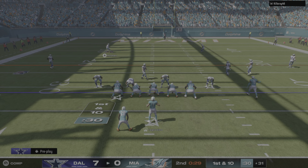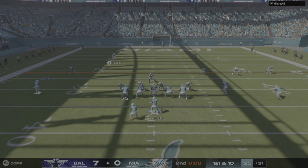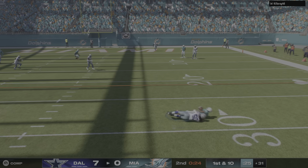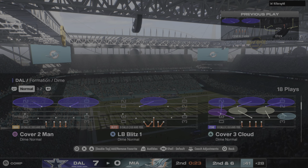Get set. Turbo 1 high. Turbo 1 out. Tua to throw again. That's taken in by Achane. And they'll get about 4 here as he is taken down.